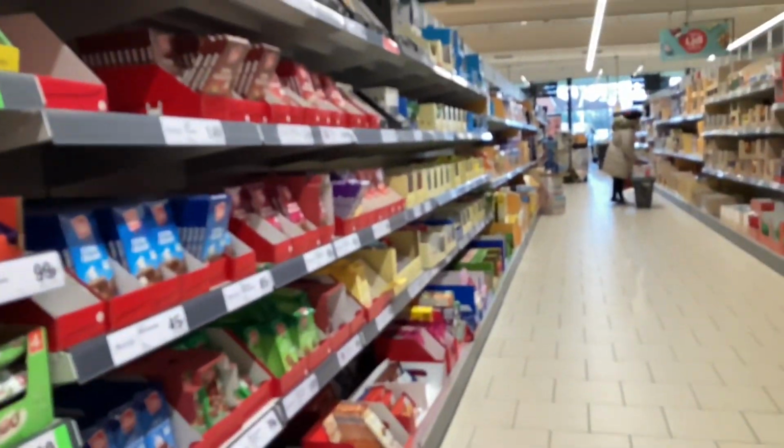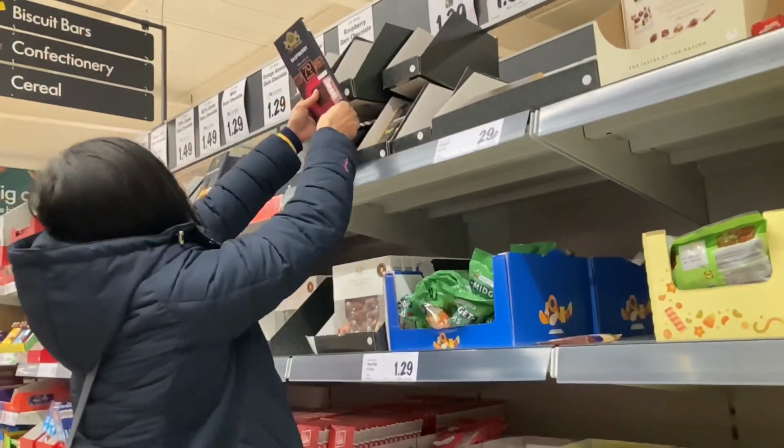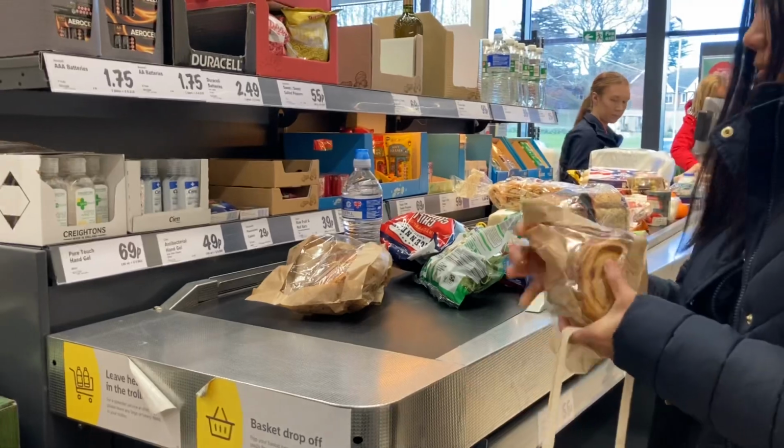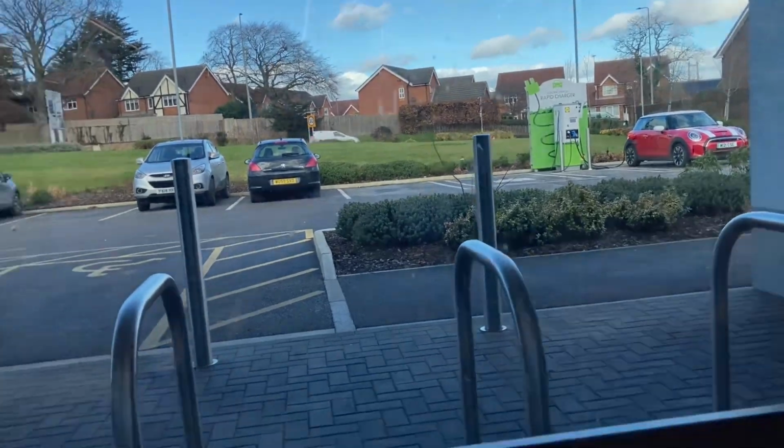Just been to use the toilet here in Lidl, which is probably one of the best accessible toilets that I've used, so full marks to Lidl for that. Now we're just going to buy a few bits. Well, it's just 13 minutes since we plugged in the car and we're up to 75% already. Just check the app and we're on 89%.